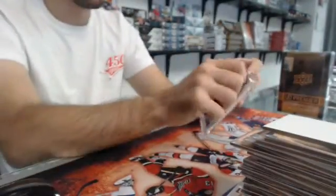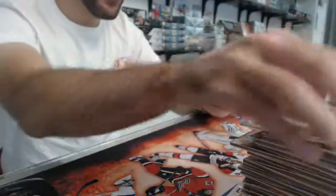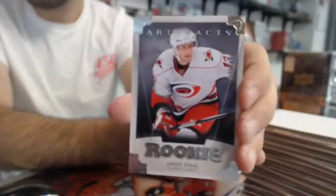And in our last pack of break 368, before we do Premier, we have a rookie, number 999 for the Carolina Hurricanes, Jared Staal.